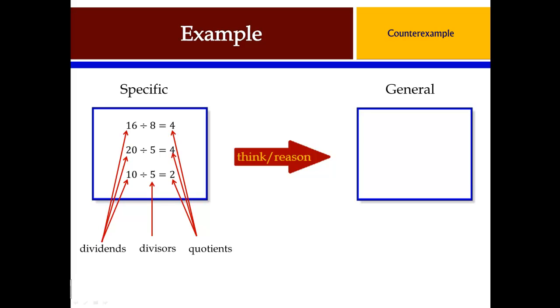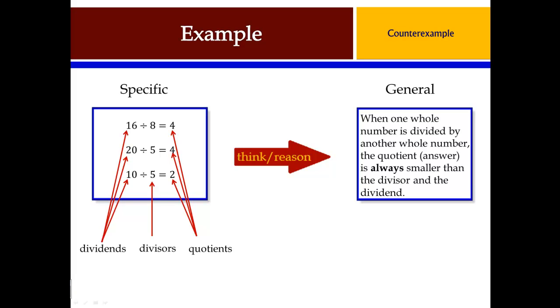After observing the numbers for a few minutes, there's a general conclusion reached. And that is that when one whole number is divided by another whole number, the quotient, which is the answer or result of division, is always smaller than both the divisor and the dividend. So if you look at the first column of dividends and then the divisors, and you look at the quotients in our specific examples, you will see in each case the quotient is smaller than both the dividend and the divisor in the problem. So our general conclusion seems to make sense based on these three limited observations.